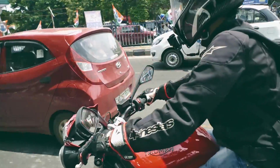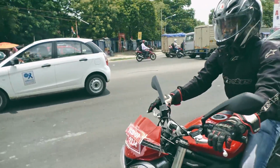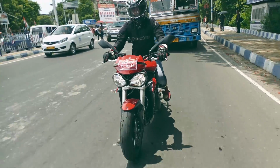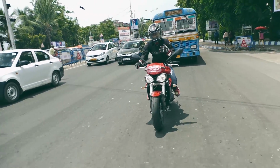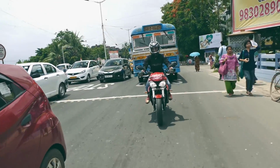You can turn the traction control on or off, and you can also flick between two ride modes, which is the rain or the road. The rain mode will obviously cut down a bit of its power and also make the uptake a little slower, so you don't get wheel spins while riding in the rain.